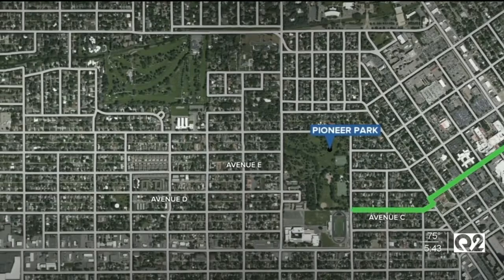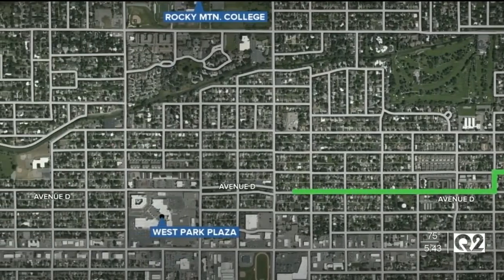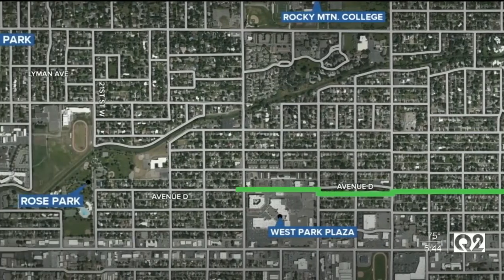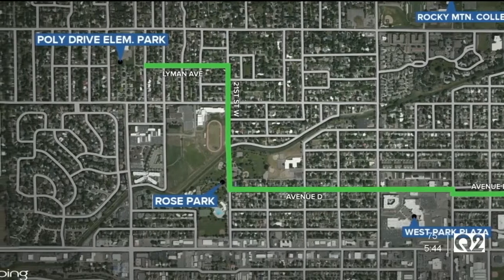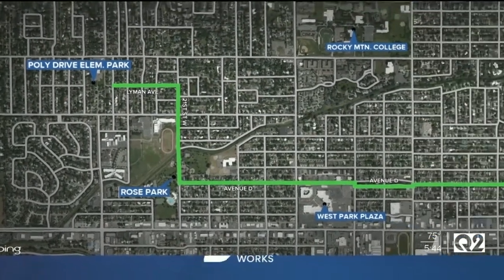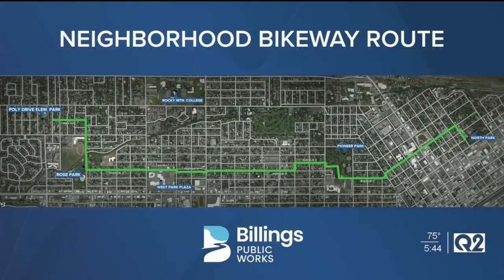driving through these streets. One thing we have to remember is that not everybody can drive, or not everybody has access to a car, whether they're too young, they're seniors, they have a disability and can't drive for some reason. So we really need to be creating transportation routes for everyone in our community. So that's what we're trying to do with this route.